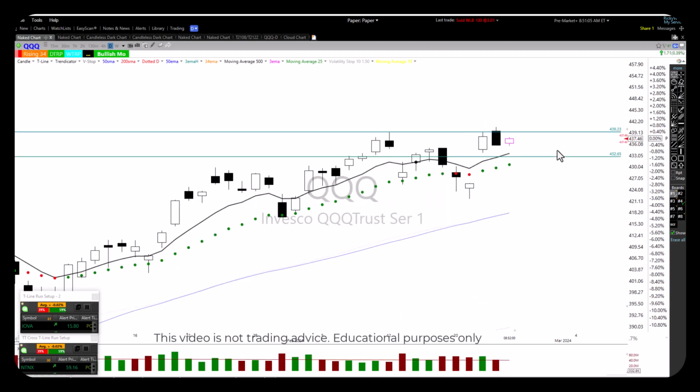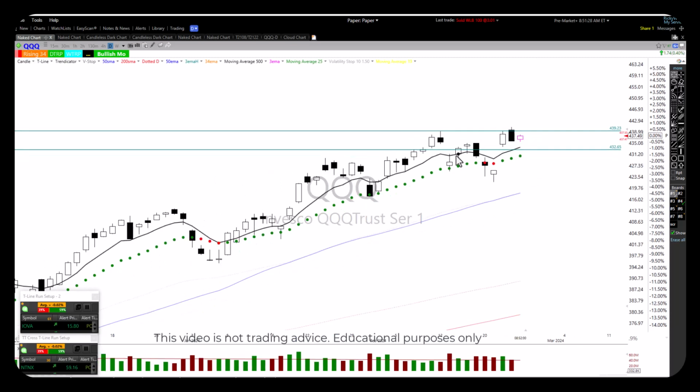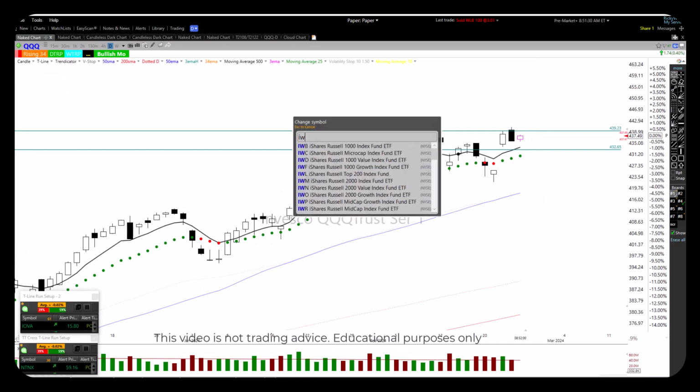Another thing is, watch the Qs, because that is an absolute 100% dark cloud cover on the Qs, and we have a double top up here. So while this morning the bulls might be trying to flex their muscles a little bit, let's see if they've got enough muscle to actually take us up. But overall, the trend is definitely bullish.